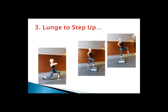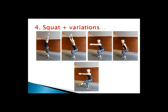This is a very important exercise. There are many variations to this exercise, but this is a good place to start. Adding external load is the next and easiest progression. Don't compromise anything before setting up the perfect lunge. I use my arms crossed to help keep my chest lifted and shoulders back and down. Just a thought. Number 4, squat and squat variations.